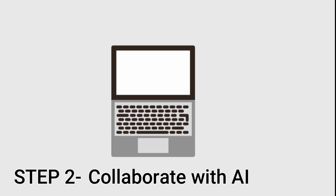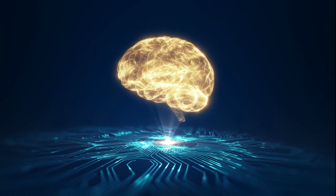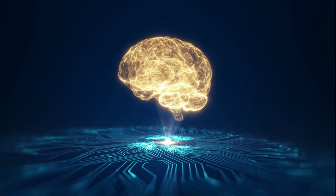Step 2. Collaborate with AI to expand your ideas. In this phase, AI helps brainstorm, generate ideas, and approach problems from different angles. It's about letting AI enhance your initial thoughts, not replace them.